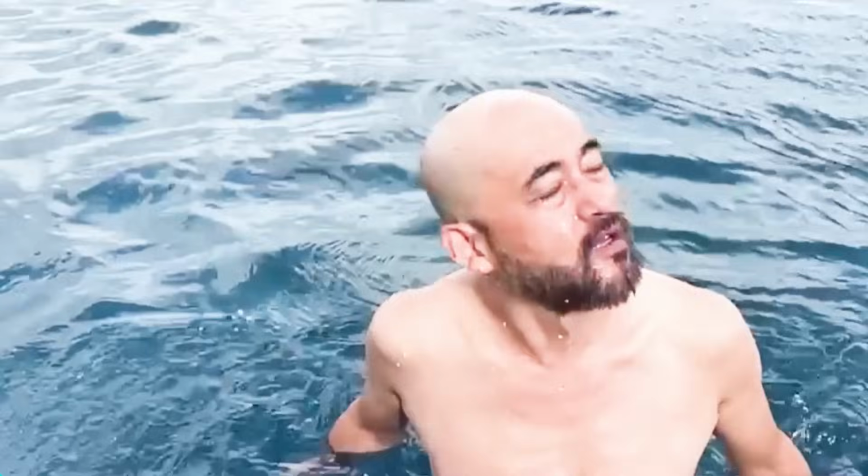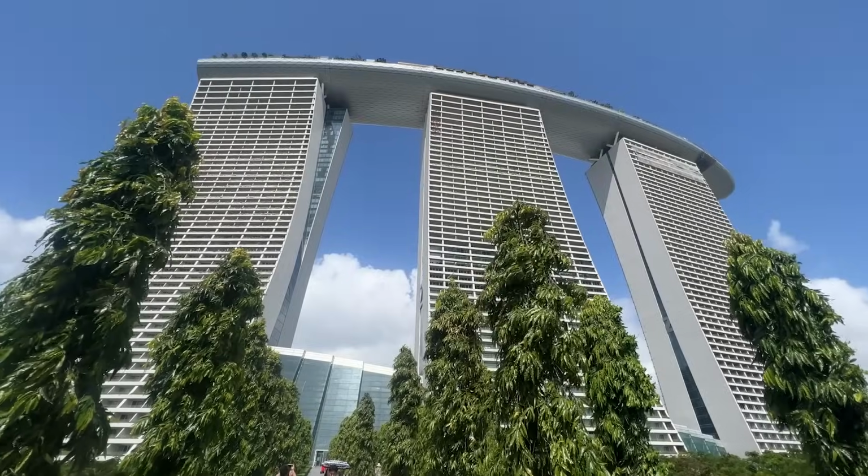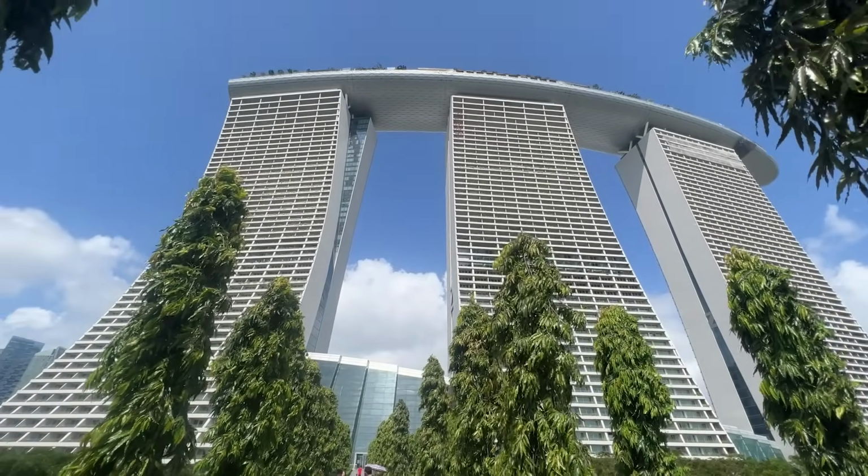Good morning everybody. Day 2 is starting. Today, we are going to go to the Gardens by the Bay. It is touristy, but it is amazing. It's something you cannot find anywhere else. Yeah, it's very unique, Singapore unique thing. So we are walking from Marina Bay Sands Hotel.